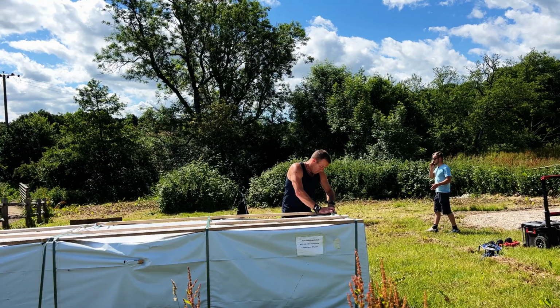So we're going to get the radio on. We finally got some power down here. It's about 100 metres and 3 extension leads together, and we're going to crack on and build these pod things. It's going to be fun.